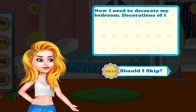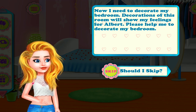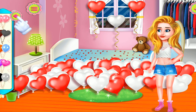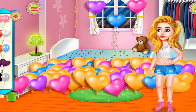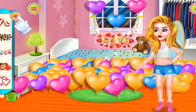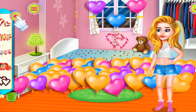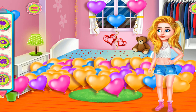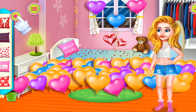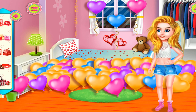Bedroom. Decorations of this room will show my feelings for Albert. Please help me to decorate my bedroom. Please select the decorations of balloons. Do the lovely heart strip. Beautiful. That's a cute one. Put a cute cushion on the bed. Select a design of love.